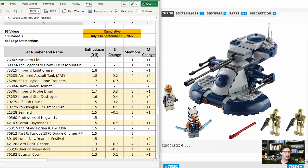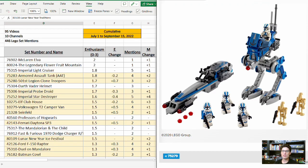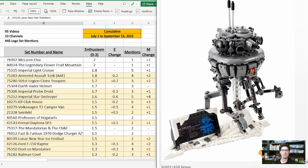Now on to the next light yellow highlighted set, which is 75283, the Armored Assault Tank. Has 4 mentions, but only an E-score of 1.8. Still, I'm sure it'll do decent in retirement, but the minifigures will need to carry this set. 75280, great minifigures, great walker. You know, if only they could make that speeder like 4 more times the size of what it is in this set right now. No, I'm kidding. These speeders are oversized, and you know, I don't mind that, other than they look ugly too. That's my big problem. 75306, Imperial Probe Droid.